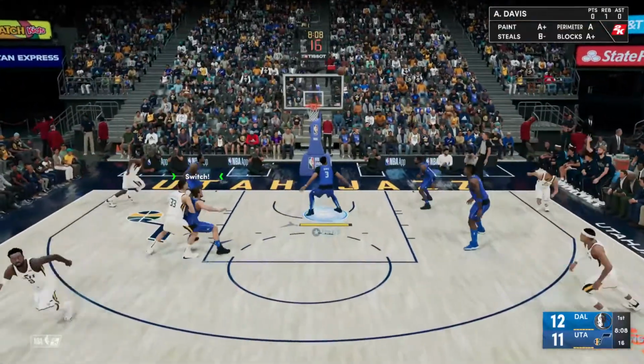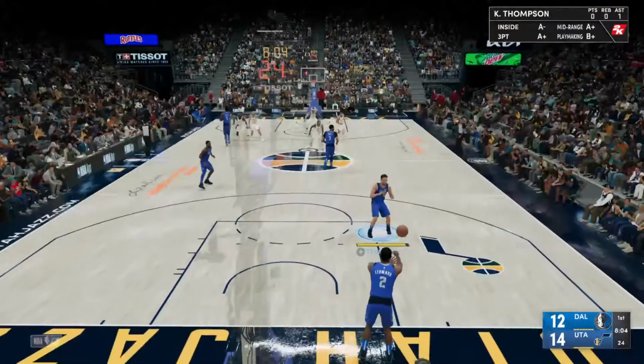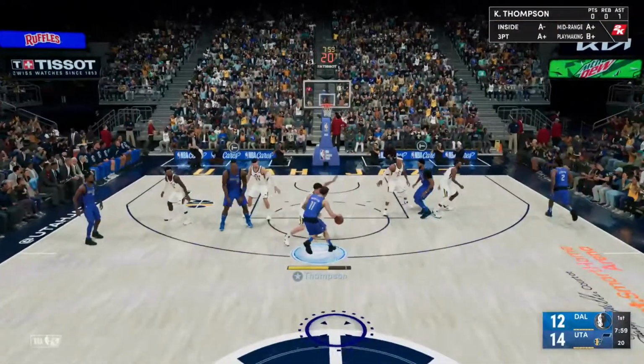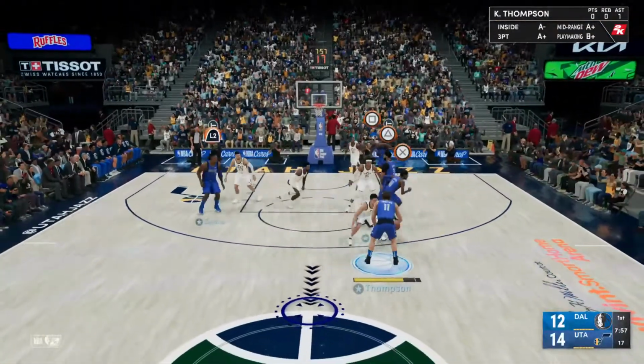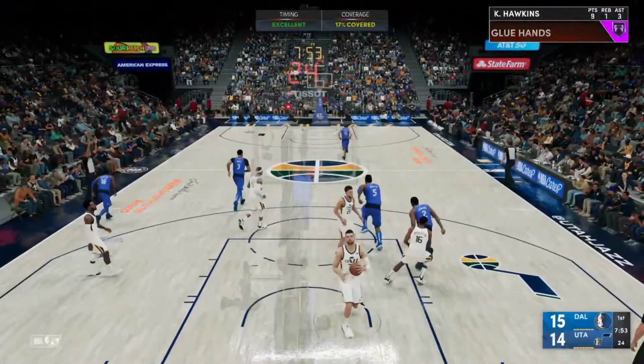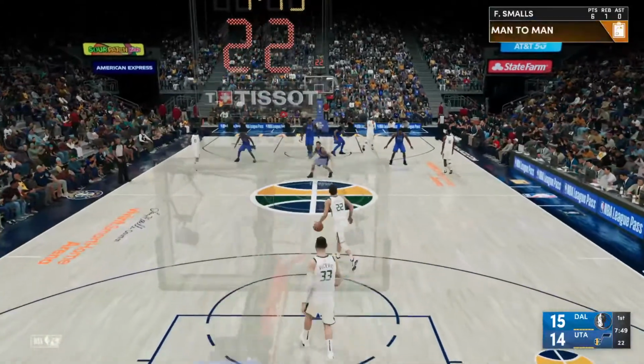A 3-ball. Gets it to go from beyond the arc. You know, the mindset Harris has is one that allows him to be ready to shoot as soon as that ball touches his hands. Catch and fire. It's Hawkins on the wing. Will it go? That's in. Coming off the assist from Thompson. Hawkins has got 9. Here's Booker.